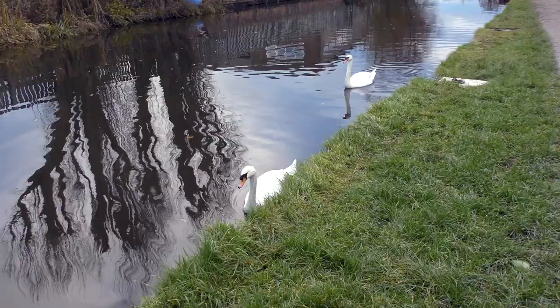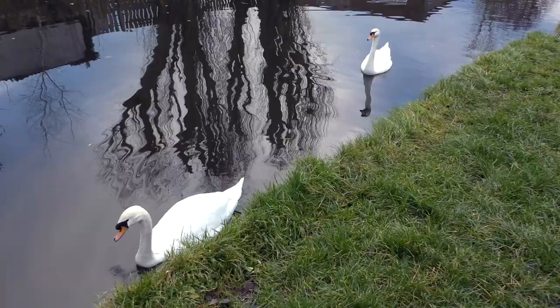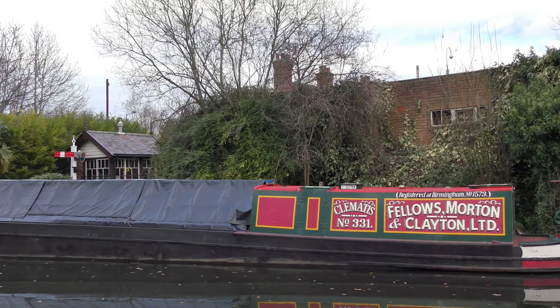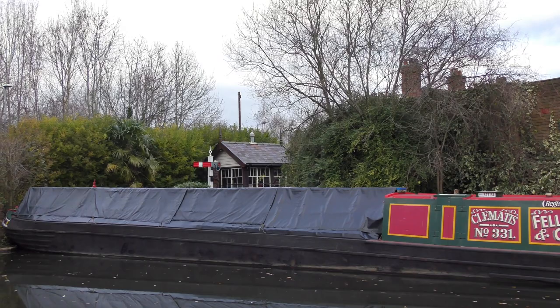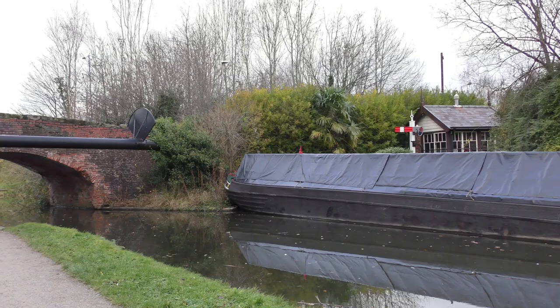And here they are. Hello, you two. Nothing for you today. Rocky's keeping well out of the way. There's so much character on the canal. This is one of our friends' boats, and if you look in the distance, they've got an old station box in their garden. Lots and lots of history there. Very interesting people. But for now, I'm going to take you under this bridge, and we'll look at the view from up there.